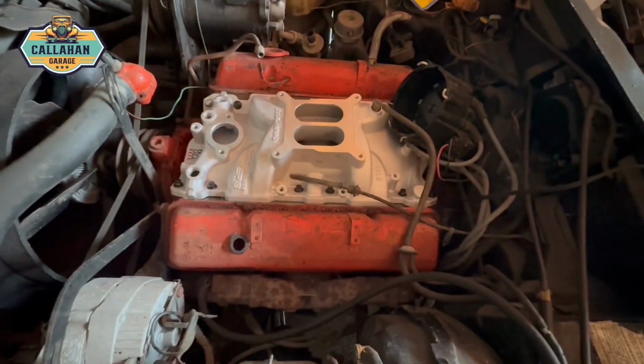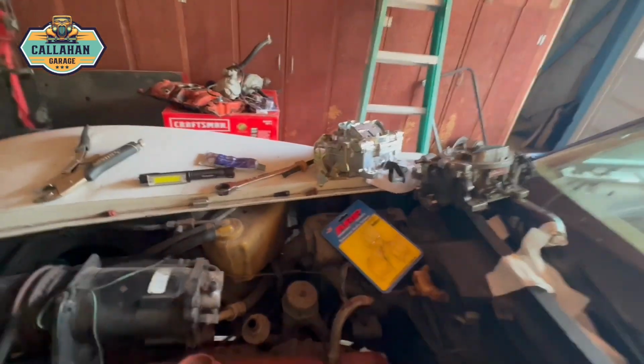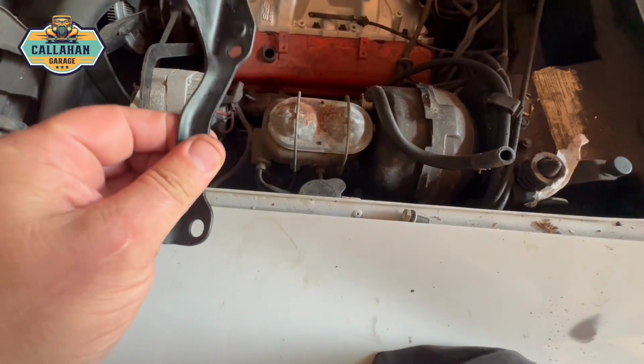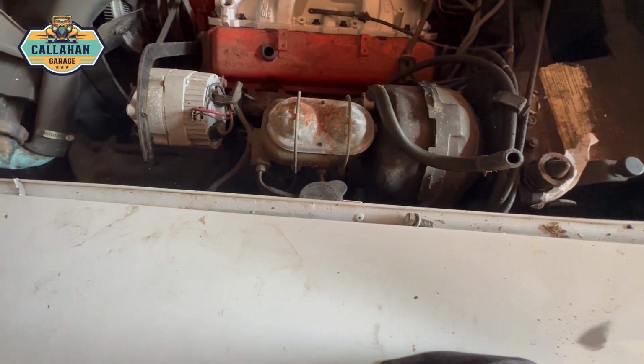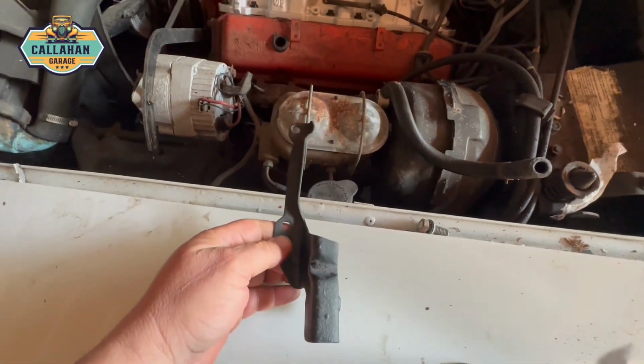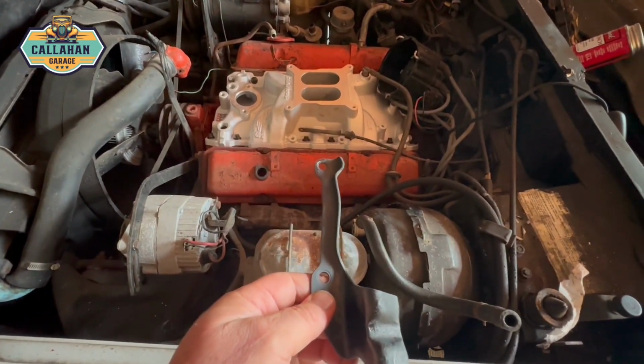All right, so here's where we're at. This car has so many vacuums on it you gotta hook up. Got the new intake in. Got the new carb getting ready to go on. Gonna see if we can reuse this bracket for the throttle, just because I don't have another one. Actually, looks like it'll fit. Let me get all that on there and I'll catch back up with you guys in a few minutes.